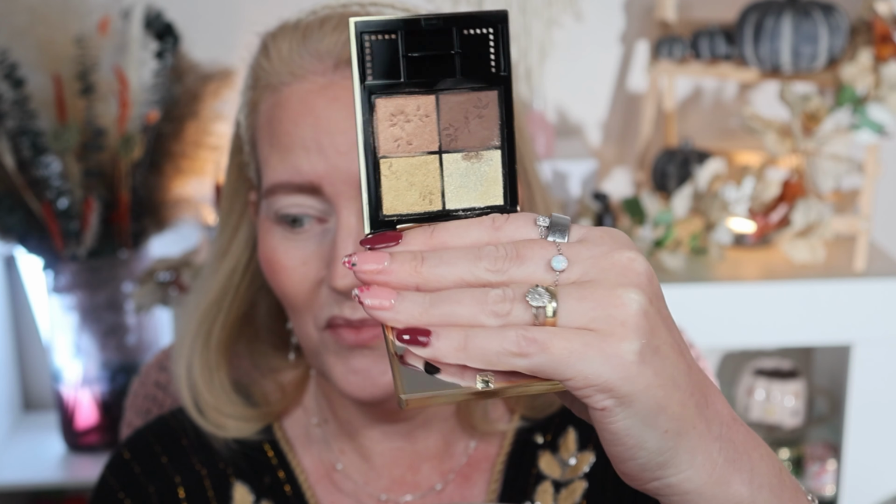So you can see it's really gorgeous, but something that's really disappointing is the embossing literally disappears with the very first swipe. So this is how it looks after just swatching. So it's lost its sort of beauty. So don't be sucked in by that first of all, but let's see how it looks on the eyes.